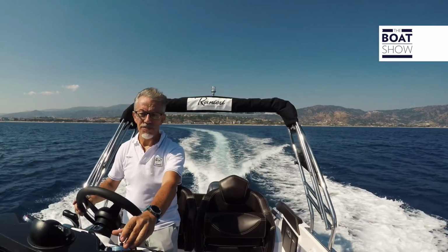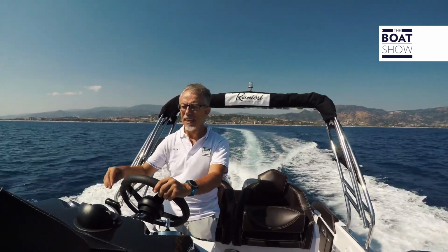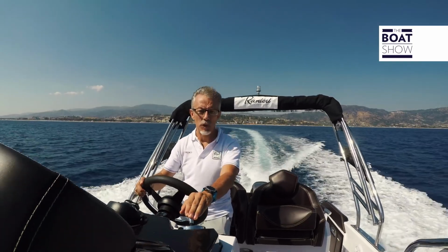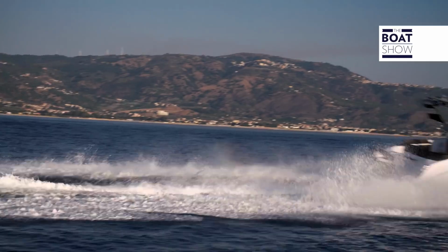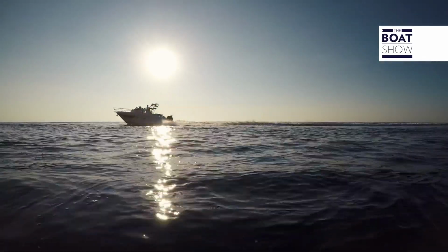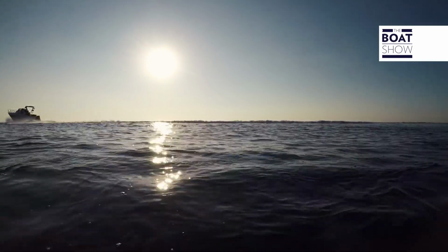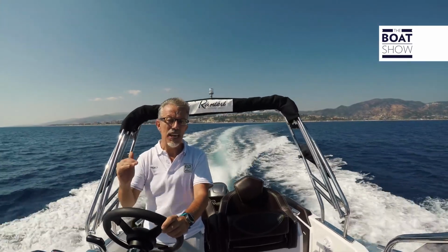I've given a little flap to lower the bow and to enter into planing more easily. But maybe it's not necessary, so I'll remove it. In fact, the hull begins planing at just 13 knots at 3,500 RPM, with no hint of the nose pulling up.